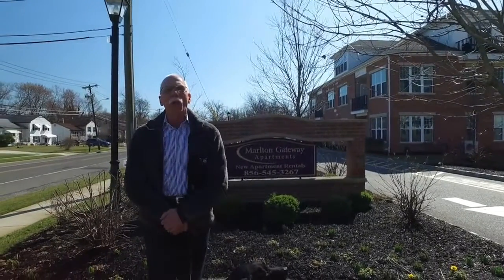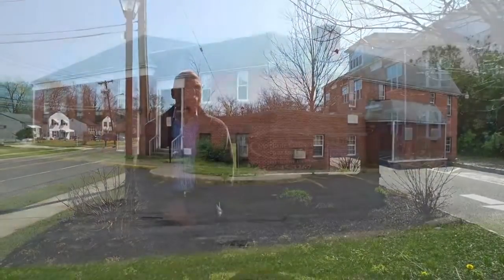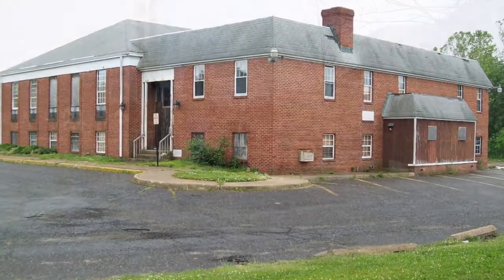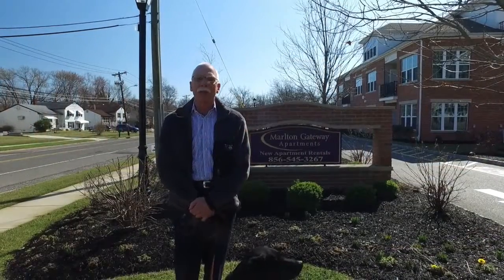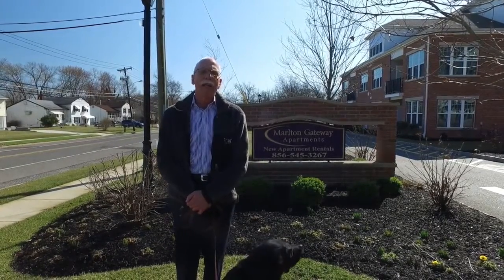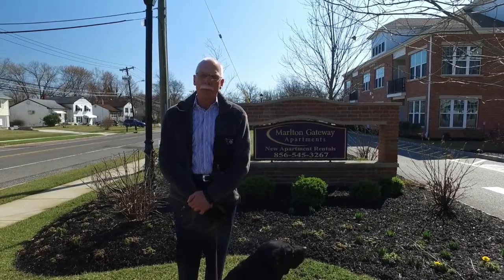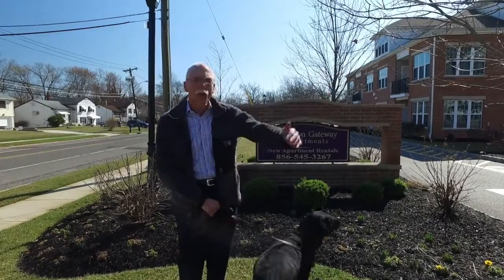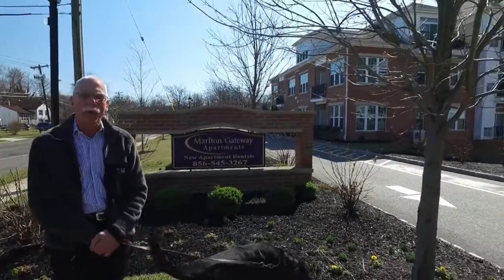This used to be the old municipal building, and for years it sat abandoned. There was a plan at one time to sell that into senior housing. It never materialized. And then with the guidance of town council and the vision study, we went out and we created a new apartment building. And the apartments today are just gorgeous. And I think if we pan over here, you'll look at these new apartments.